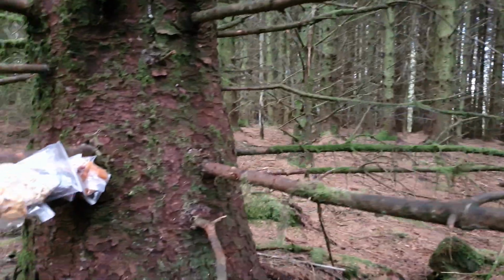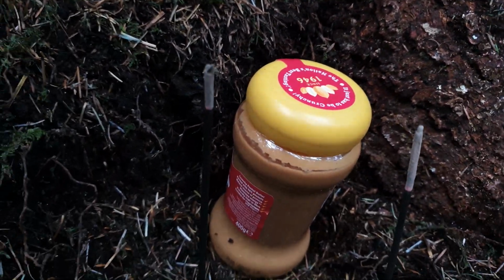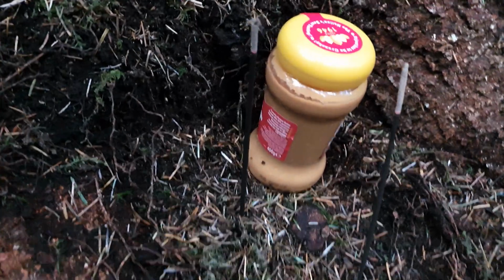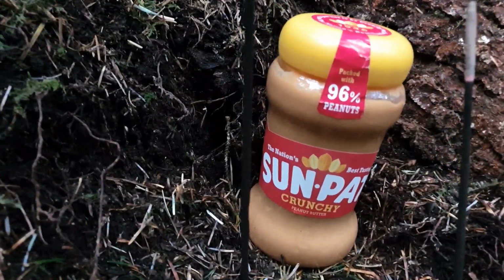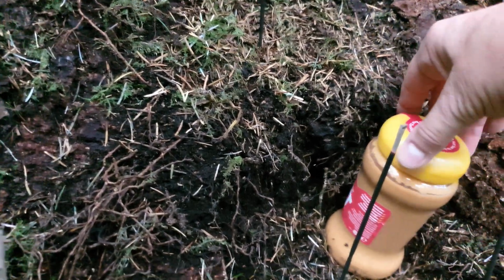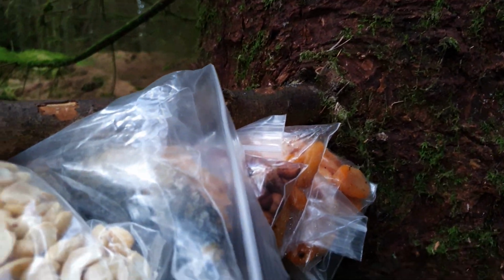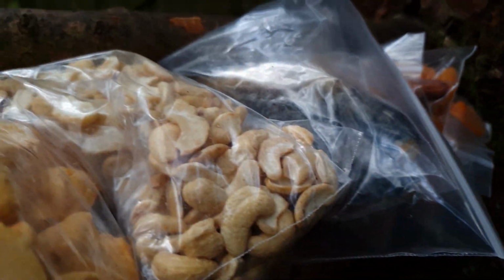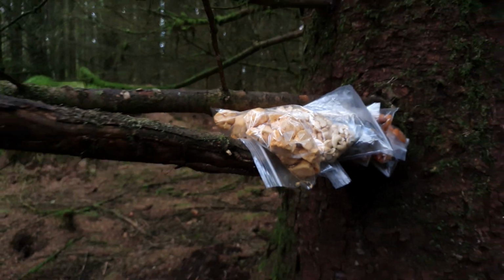The mangoes at the moment are absolutely delicious. They really are. And then we've got our incense sticks and the peanut butter. Like I say, I'll show it to you, it's still got the seal unopened, untorn. So we'll see how they get on with that next week. So that's all the incense sticks. I'm just going to turn that round. And then we've got apricots, hazelnuts, mackerel, cashew nuts, and the honeycomb. So that's our tree.